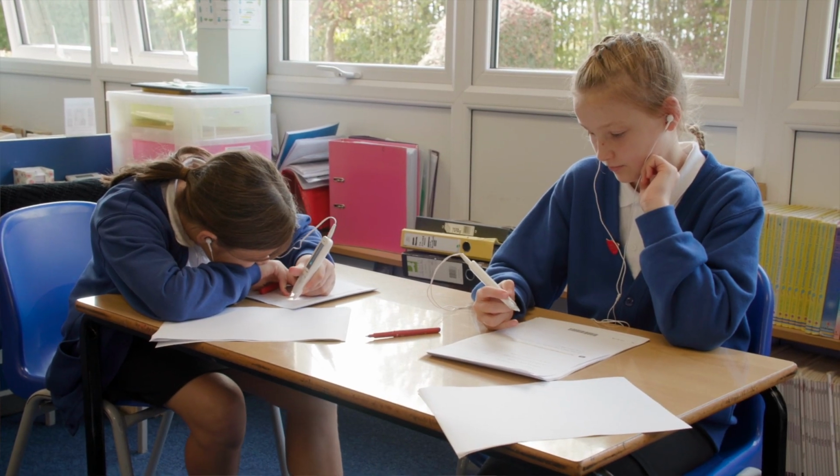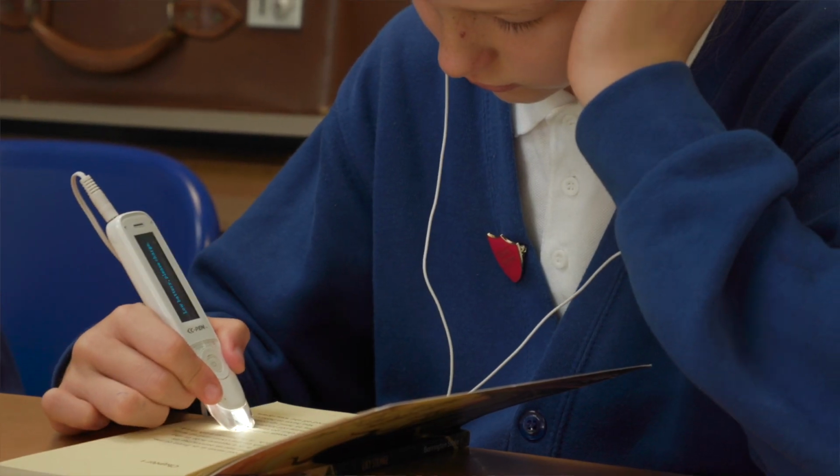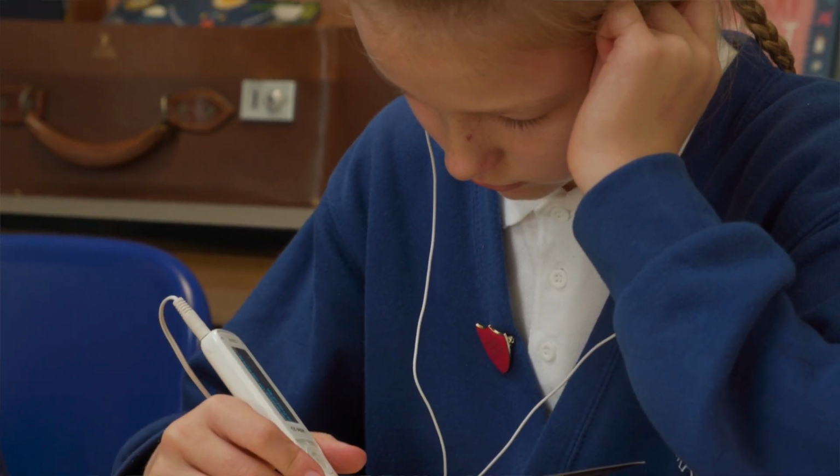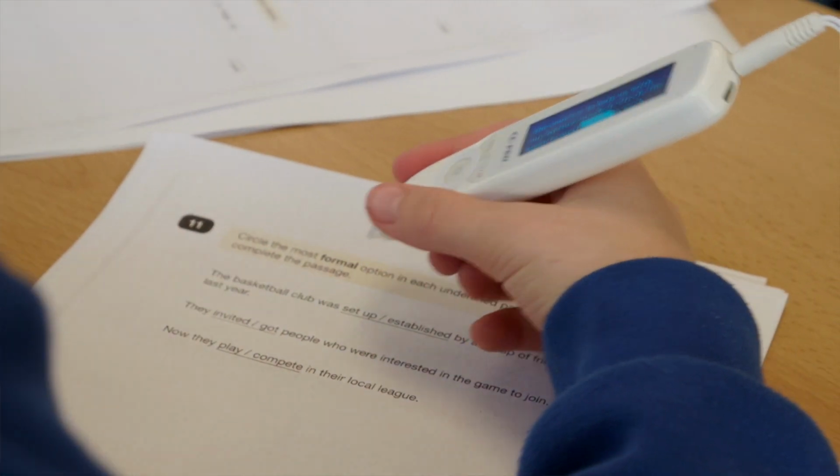Last year we decided to use them for our children in SATs, and to be able to do that we introduced them to the children early. They became part of their typical way of working within the classroom. We read the access arrangements to make sure they were compatible with those, which they were, because they had the exam lock on there, which meant they weren't given an advantage. One of the children that was using her pen actually scored 100% greater depth marks on her paper.